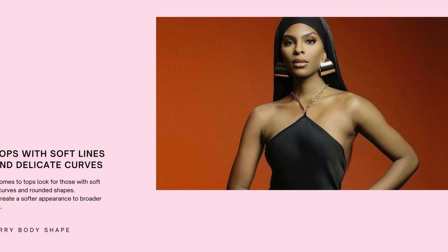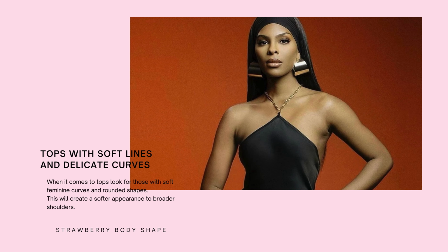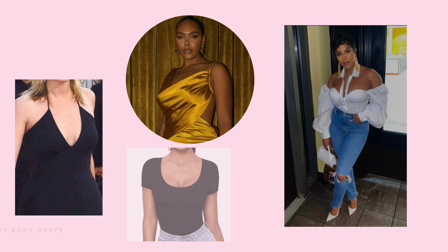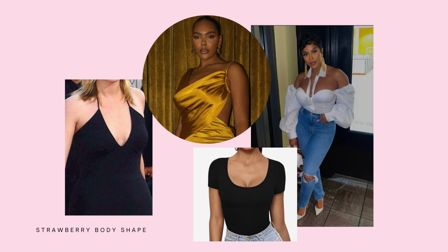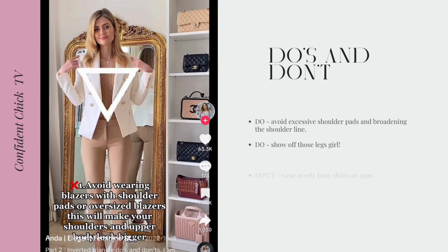For tops, try a V-neck or U-neck top. This will soften broad shoulders. And if your bust line is large, try tops with soft, delicate, feminine draping across the bust line or a wrap style top. Now, do's and don'ts.